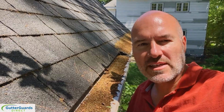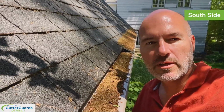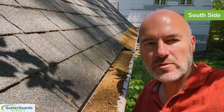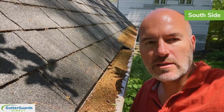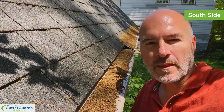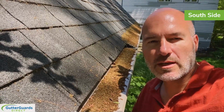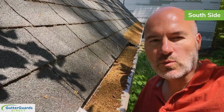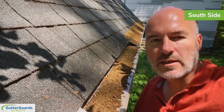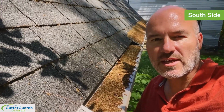I'm on the south side of the garage. You can see behind me a number of the gutter guard systems with the debris that has come off the locust tree. It is Sunday, June 7th, 2020. This is about 4 days after a good heavy rainstorm that we had that I was able to capture on video. So I just wanted to show you what the systems look like now that it's dried up after 3 or 4 days. So stay tuned and I'll show you what's happening here.